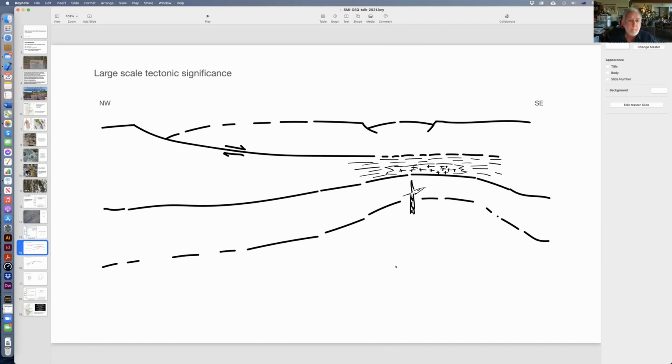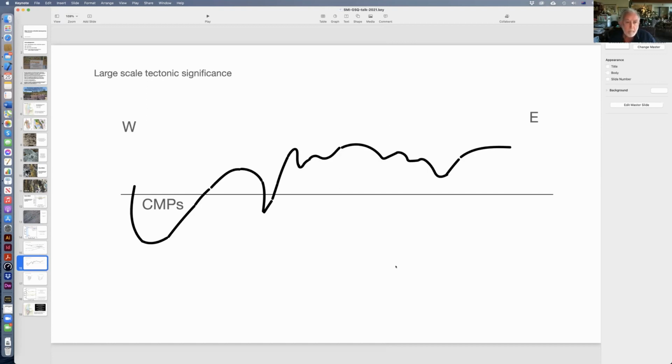But the real shocker is the timing of those fabrics, right? It's very clear that they are dominantly 1500, but they're folded. And they're folded by things that we have thought in the past to be D2 structures. So that's saying D2 is actually much younger than 1500. It's not necessarily so. This is ongoing work, but that's where it's leading.